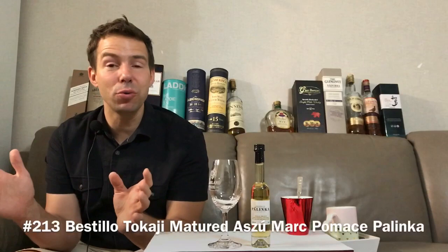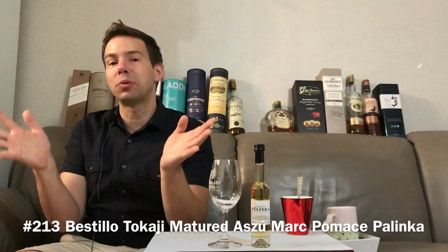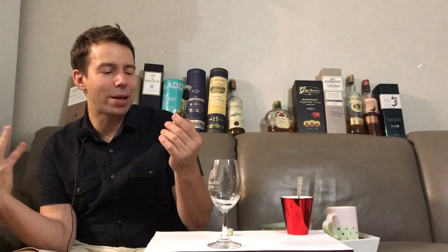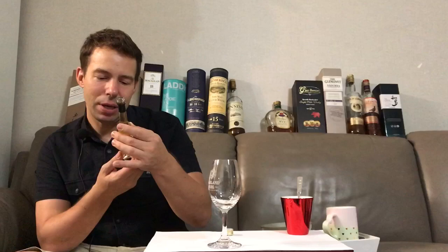This is not a whiskey, it's a brandy. It's a Hungarian brandy known as Palinka, Bestillo Palinka. The company is known as Boldoko Fruit. The website is bestillo.hu, B-E-S-T-I-L-L-O. And it's 40% ABV. It's a 40 milliliter bottle.